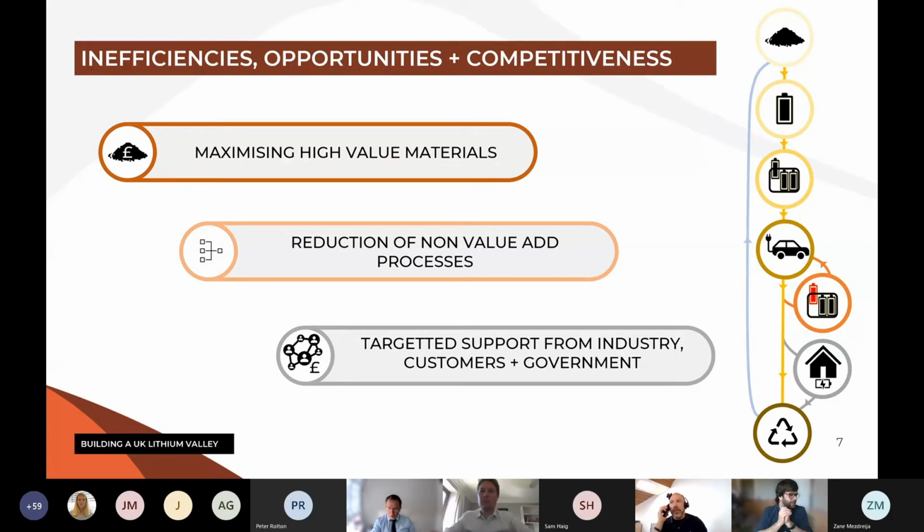So this is making sure all those conversations are happening. So the first one, maximizing high value materials, is really, really important. Any material that's lost within that process is potentially a price that's passed on to the consumer, potentially leading to non-competitive product pricing. So something like a 30 gigawatt hour facility, a typical one, will see around 15,000 tons of in-process waste generated.